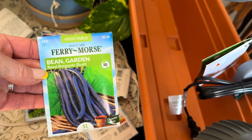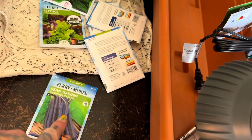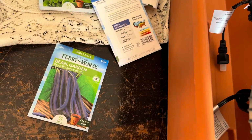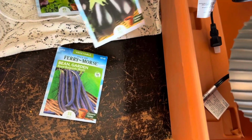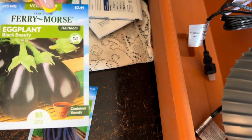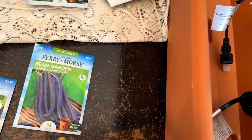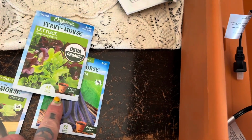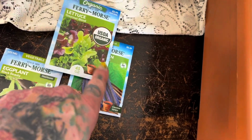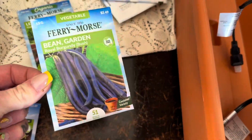So we got some bean garden. This is a royal burgundy bush. I didn't get anything yet for these, I need to get little pots for them. And then we got eggplant. These are also good for containers. Good for containers when you're buying seeds and you don't want to put them in the ground. Like if you have a balcony in an apartment, look for the things that have the pots on them. This is very easy to grow. These are very easy to grow.